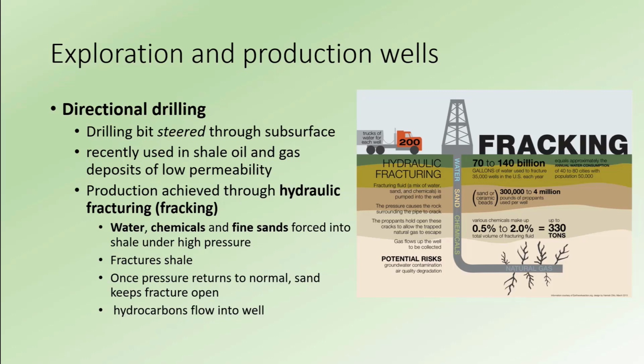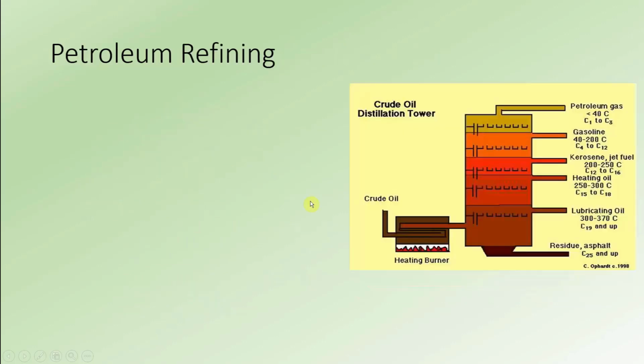And this is where water, chemicals, and importantly fine sands are forced down into shale under high pressure. First they send off little charges to fracture the rock. This high pressure hydraulic fracturing increases these fractures, pushes sand into those cracks, and then when the pressure is removed, the sand stays in the cracks, keeps them open, and allows oil and natural gas to flow through. This is what we call secondary porosity. We create this secondary porosity here.